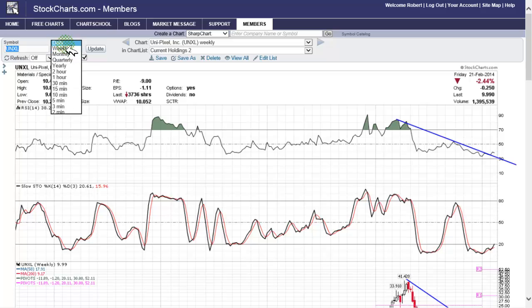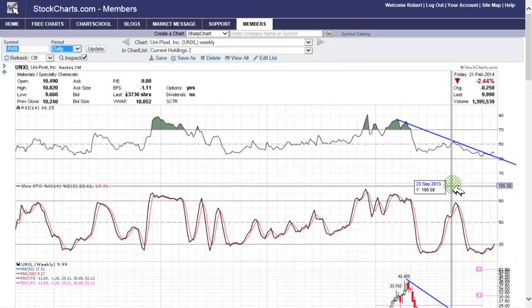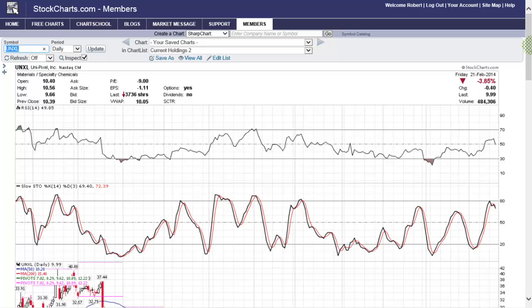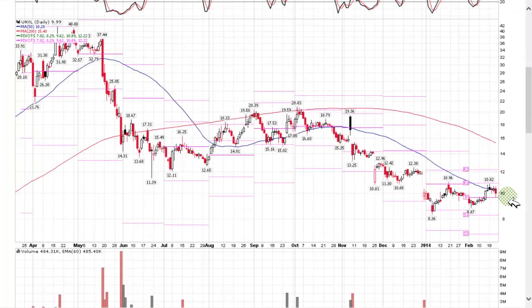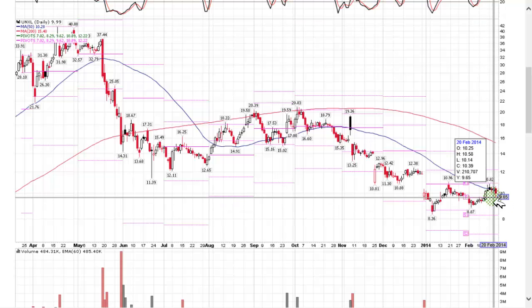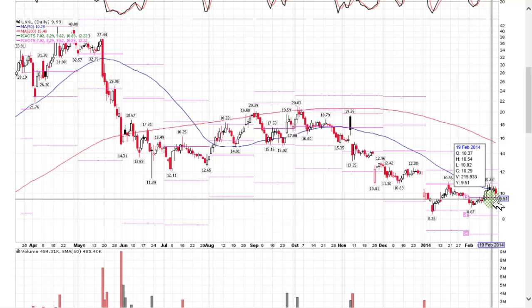UNXL is, on a price basis, not looking all that good. It did find some resistance last week. Low volume week. Let's take a look at the daily chart. You could buy it, but I would just use a stop loss order below Friday's lows because you have this bottoming tail here. That's a sign of support.